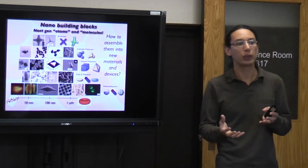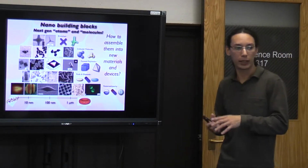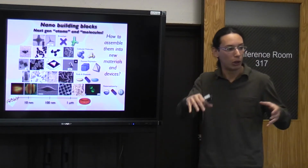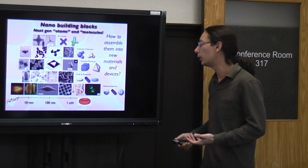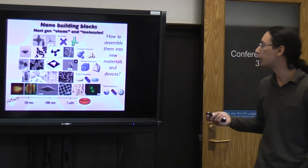And they don't know what is going to happen if you put those colloids together, what kind of structure is going to form. We already know that if they are spherical, they're going to form the orange stack that they showed before. But if they have other shapes, we don't know. And that's why we were studying tetrahedra.